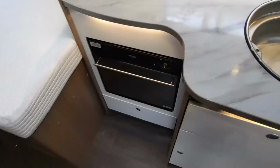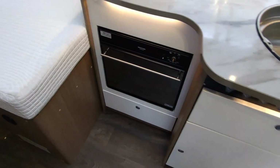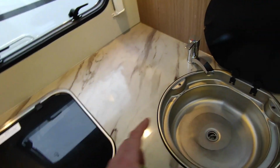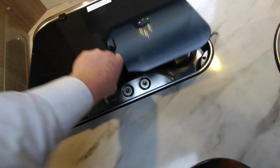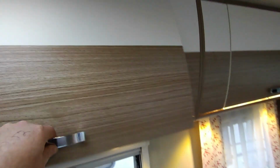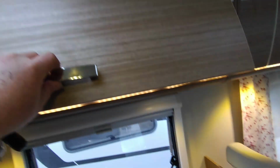An oven, which they put in for the UK market, Thetford triplex, duplex even, combination oven and grill. Nice bit of workspace. And on top you've got 3 gas burners, all simple stuff, and more of these really big cupboards, so quite practical.